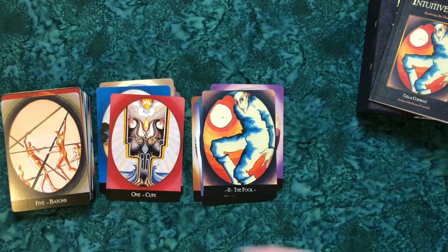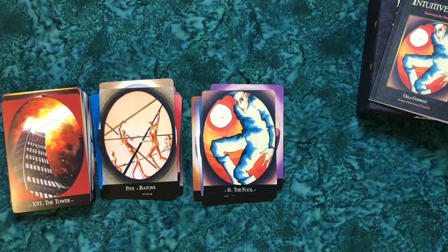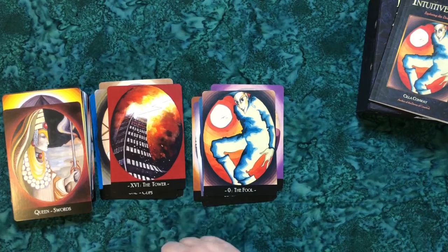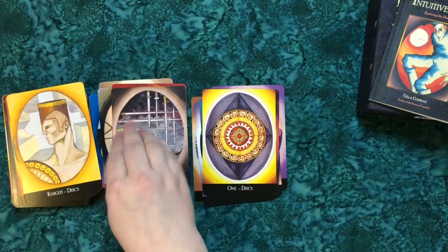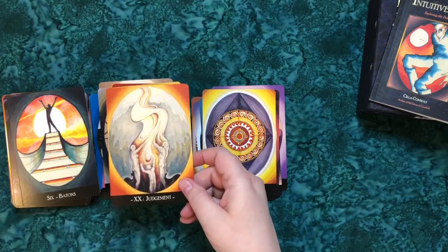But if you want to do an overhand shuffle, they just slide against each other beautifully. Yeah, that Tower card. So yes, this one just reads beautifully. Get that Judgment.